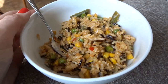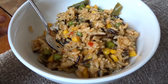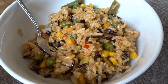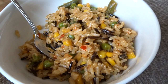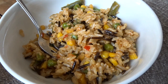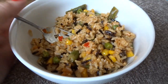It's wild rice with peas and corn, green beans, and some riced vegetables. It was a bag of riced cauliflower and sweet potatoes, just whatever I had handy in the freezer. And then I put some stir fry sauce. I mixed a bunch of stuff together, stir fry sauce, a little bit of peanut oil, a little soy sauce, and a little sweet chili sauce. I don't know if I needed to really do all that. I probably could have done just fine with the stir fry sauce by itself. But you know what? I had all that stuff.